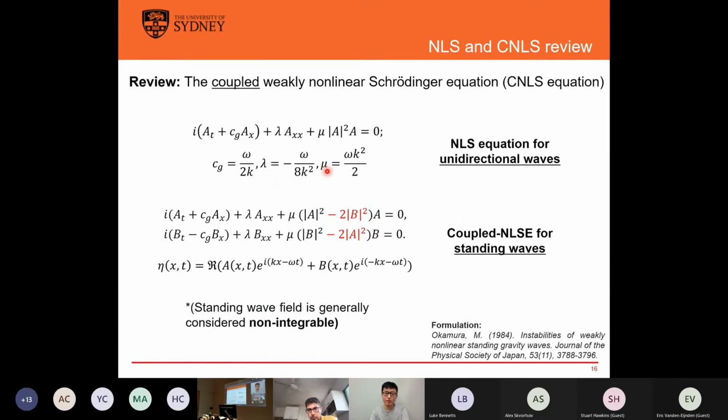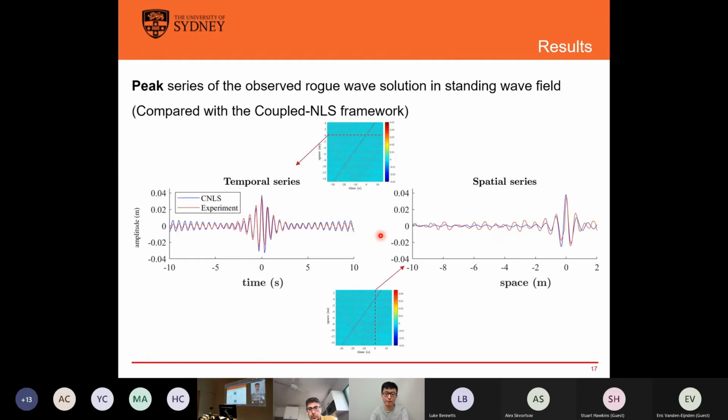Next, we're going to compare the experimental data with the coupled weakly nonlinear models. Starting from the famous nonlinear Schrödinger equation, the coupled version of which can be obtained by adding additional terms in the nonlinear part of the equation. And here A and B represent the complex wave envelopes in the opposite directions. Again, please note that the coupled framework is generally considered non-integrable. The comparison between the observation and the coupled simulation, as the red and blue curves indicate, also shows very good agreement on the temporal and spatial series.